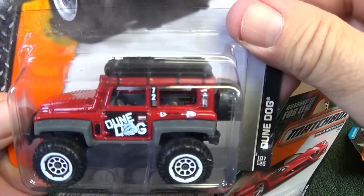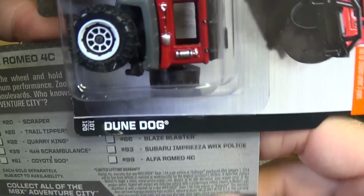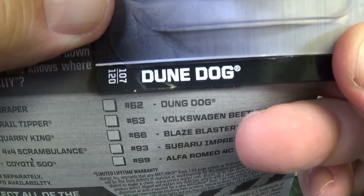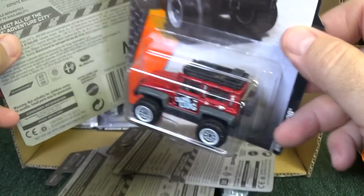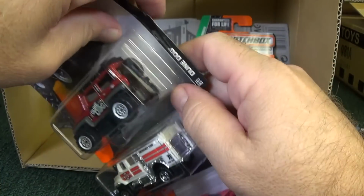So there you have Dog, D-U-N-E-D-O-G, but on the back, D-U-N-G-D-O-G. Yeah, a little typo. Well, not so little a typo if you know what the word dung means. Yeah, dung, that's like cattle.